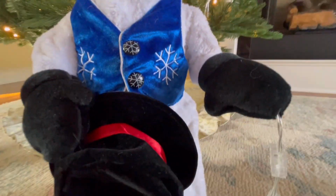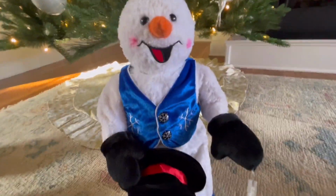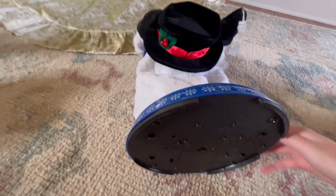But I was back looking in there, and I spotted this guy out of the corner of my eye, and I just can't believe it. I've already tested it, and it is fully working. No joke.